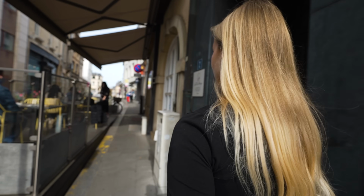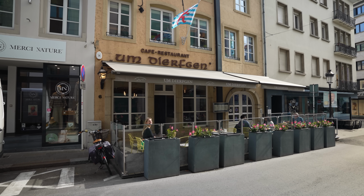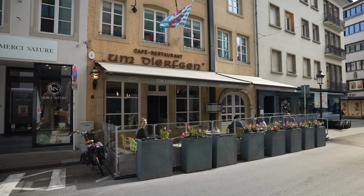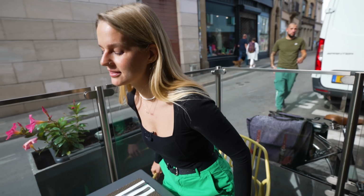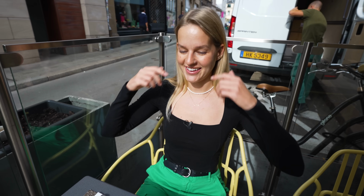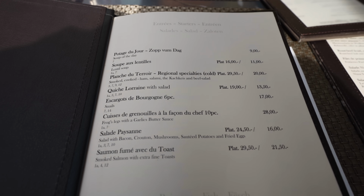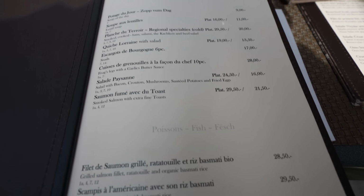Right, after doing a bit of exploring around Luxembourg City town centre, I think it's time to try some proper Luxembourgish food. Sit down here? Yes. In the shade or in the sun? In the sun. Yeah. It's not that hot. No, it's so nice. Oh, look at that. Glorious. This is glorious. And this restaurant, I think, specializes in only Luxembourgish food. So we're in for a treat, I think.